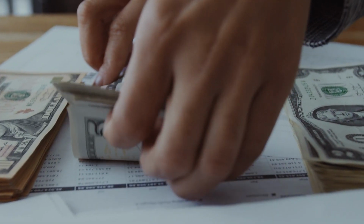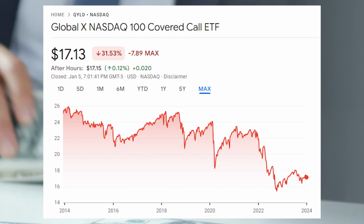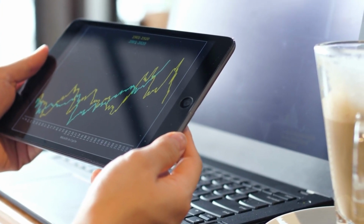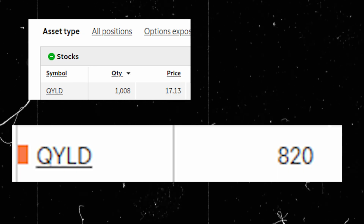Over the last several years, I spent around $40,000 into the QYLD ETF, so much so that, as of right now, I currently own well over 2,000 shares of it across multiple of my portfolios. And just for some transparency, here's a few screenshots right here.